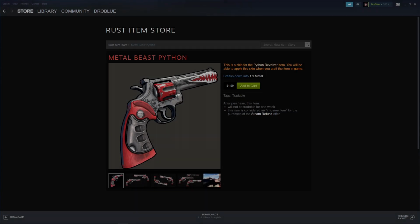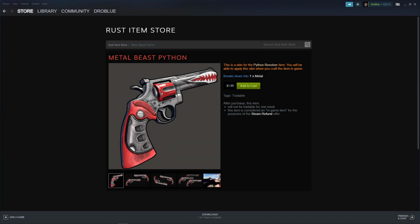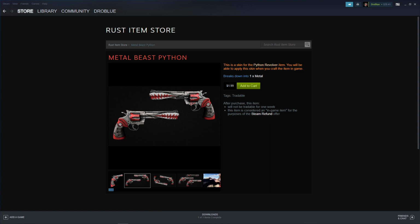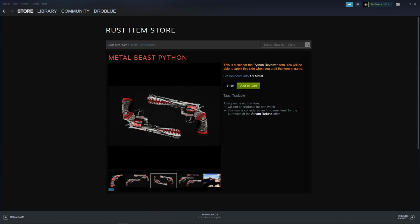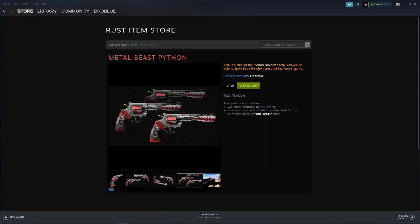Next we have the Metal Beast Python. The Metal Beast Python is actually a pretty good looking skin, and I do think it looks pretty cool, but time has told that pythons do not make good investments and do not tend to turn that big of a profit compared to a lot of other options you have out there.